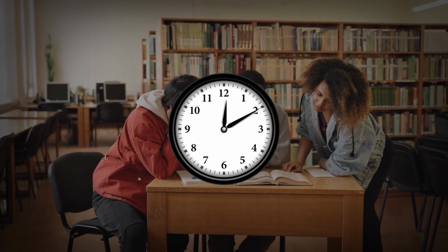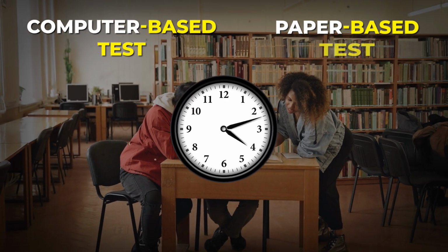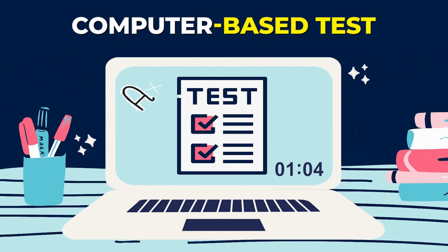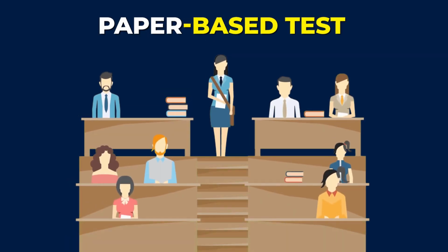Let's talk about time management. There are 2 ways to take your IELTS exam: CBT and PBT. When you are giving the CBT test, that is the computer-based test, you will see there will be a timer on your screen, which is quite easy to maintain and track how much time is left to answer a particular question type. Whereas in paper-based tests, you will see that there is a wall clock in the examination hall from where you can easily track the time.